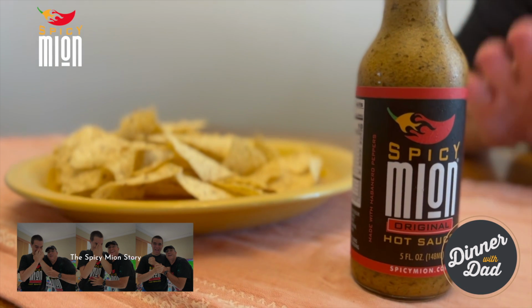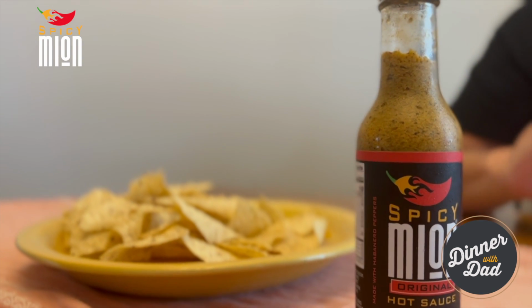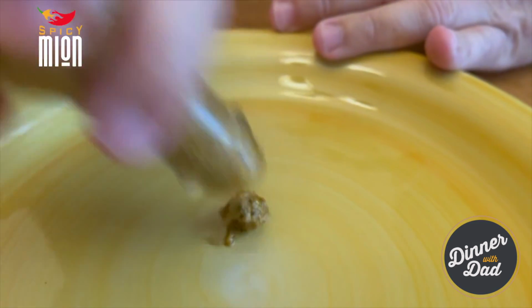What you will like about these spices is just the multitude of flavors. So let's do a taste test on it right now. That's the stick. Come on, there we go.